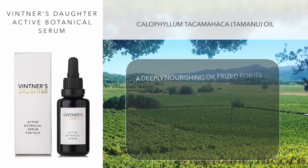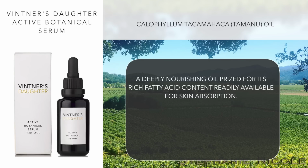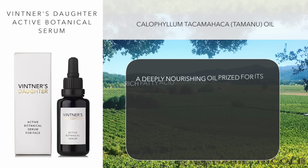Last but not least is tamanu oil, I believe is how you say it, which is another deeply nourishing oil prized for its rich fatty acid content, readily available for skin's absorption, meaning your skin knows exactly what to do with these ingredients. It's not only a good product, you're paying for the experience of it, that luxury. The same could be said maybe about shoes, a well-made product, sometimes you pay more for it.